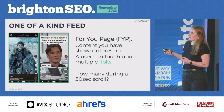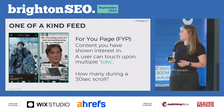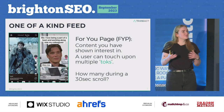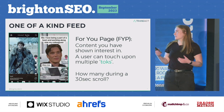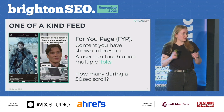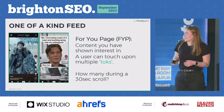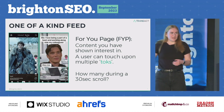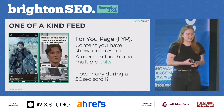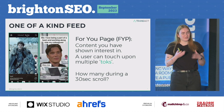What makes TikTok unique is the feed, and the feed on TikTok is called the For You page. The For You page will show you content that you previously showed interest in, and a user can touch upon multiple talks or subcultures or rabbit holes in one sitting. So 30 seconds might not seem like a long time, but it is an extremely long time on TikTok, and you can touch upon multiple different talks in that short amount of time.